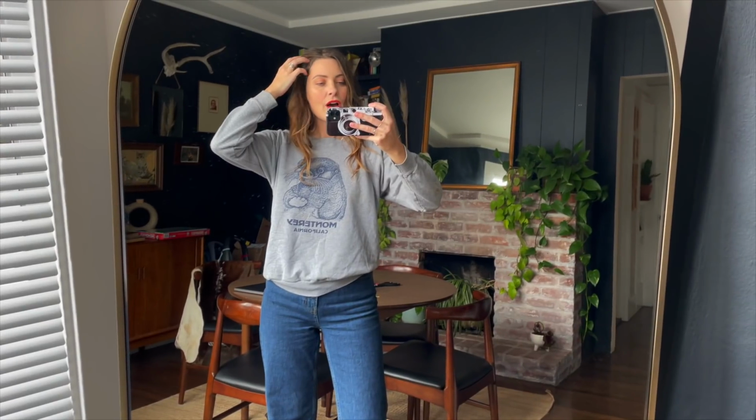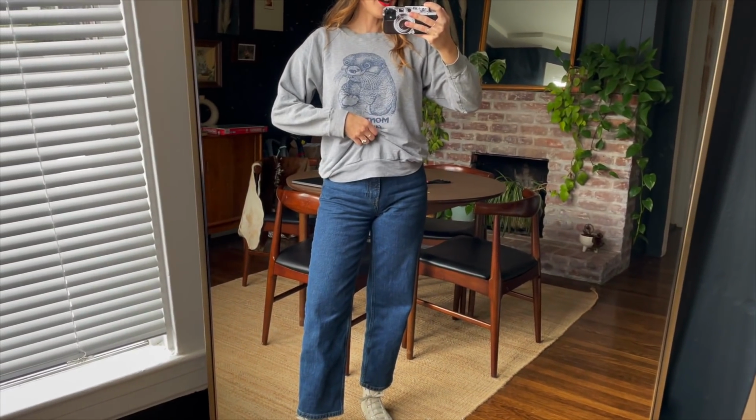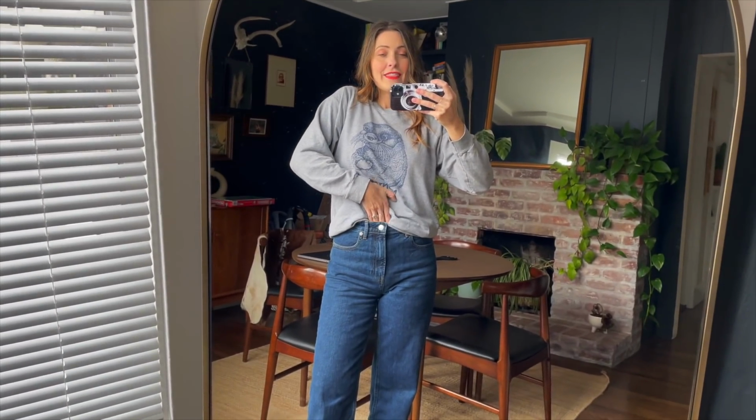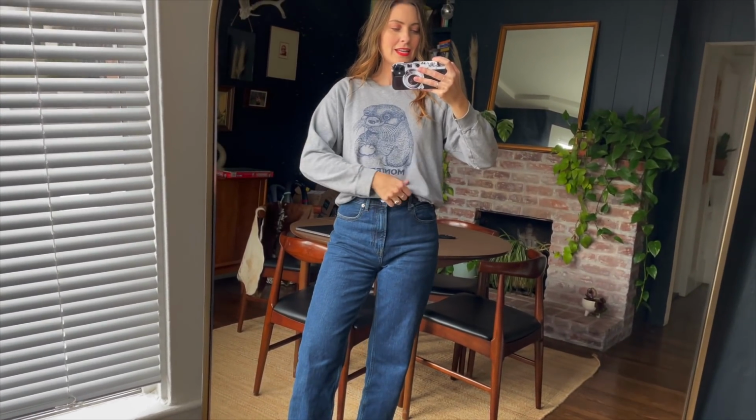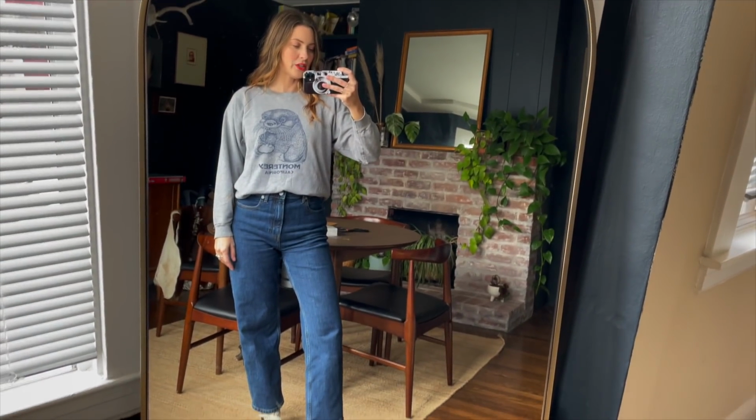Now I'm going to build my outfit on top of this. So I'll show you guys what I'm going to put on next. Okay, so I just thrifted this Monterey Bay Aquarium sweatshirt that I love. It's like the perfect vintage gray sweatshirt with the raglan sleeve cut and everything. It's just so cute. But I like to give it a little tuck so you can highlight the high waist of your jeans and create more of a waist for yourself. Anyways, it just kind of takes it up a notch. You know what I mean? It's not so frumpy looking.